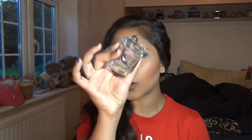So probably not going to buy this again, but at some point later down the line I might buy it again. I did really enjoy using that. Sorry, my bin's just under there, so I'm just chucking everything away.